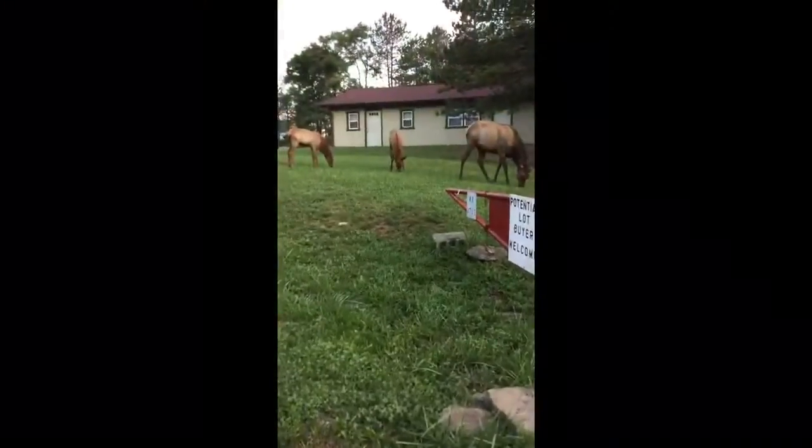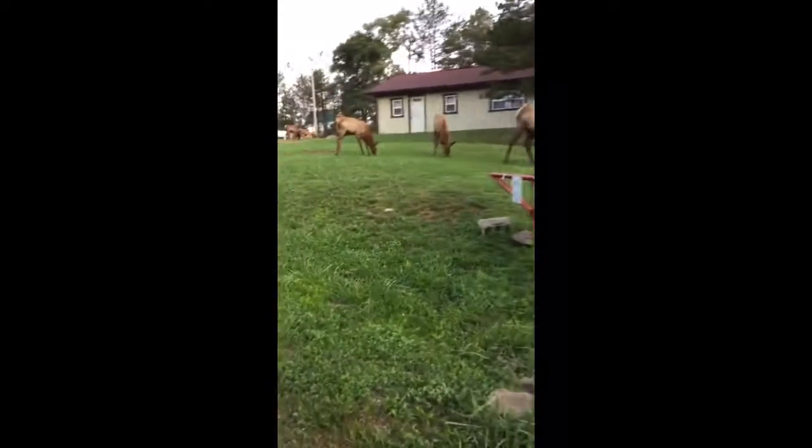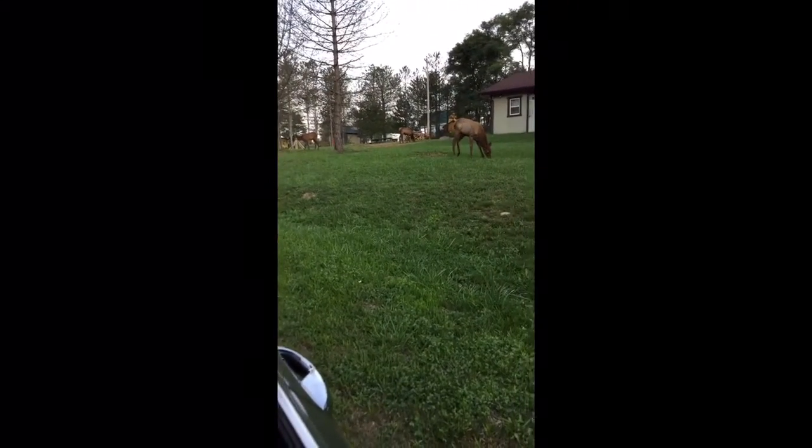So we just pulled up on some elk on day two. There's a lot of them. A lot of cows, no bulls.